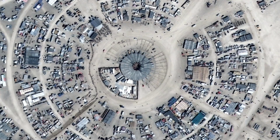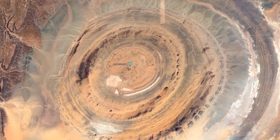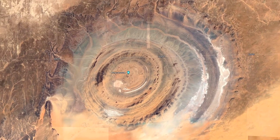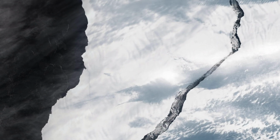Google Earth and Google Maps are popular satellite imagery programs used by many people worldwide. Since its release, people have been discovering amazing things, all captured by satellite imagery. Join me as we take a look at 15 incredible things seen from Google Earth.